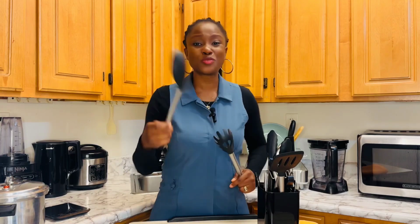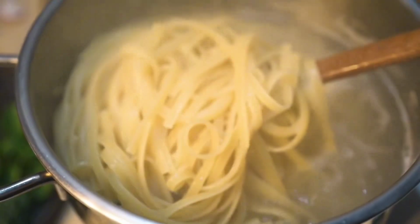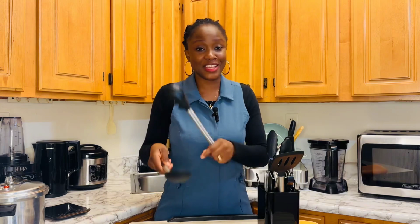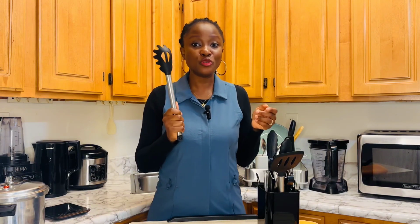Some of us use the spoon to serve pasta, and you know that makes life really difficult. So you start scooping and the pasta will be coming down until you use your hand to pack the pasta. Why not just get the pasta server and make life easier for you if you do eat pasta?